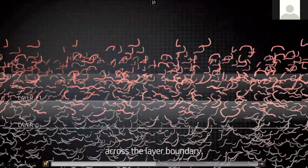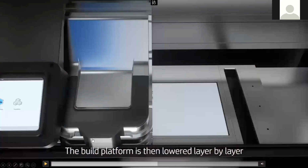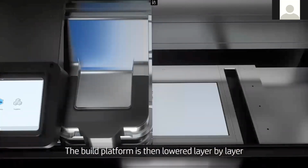across the layer boundary. That's a super important point, by the way, and that's a key differentiator of our technology versus others. Everything, when you think about strength for 3D printed parts, is the Z direction limitation. So when you think about, let's say, fused deposition modeling, where you're jetting this material onto a cold surface, you don't really get any layer-to-layer welding. You're really just relying on the stickiness of the material to stick to the previous layer.